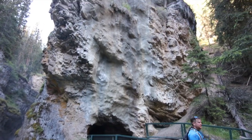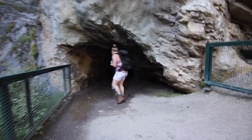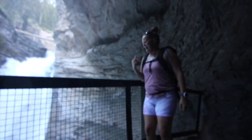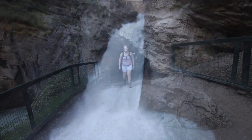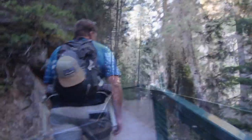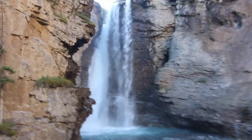This is what they mimic climbing walls out of. It looks like it's not even real. Unreal. To the upper falls. Okay, we're not the only ones on the trail. There's a little fox ahead of us. I had no idea it was so massive.